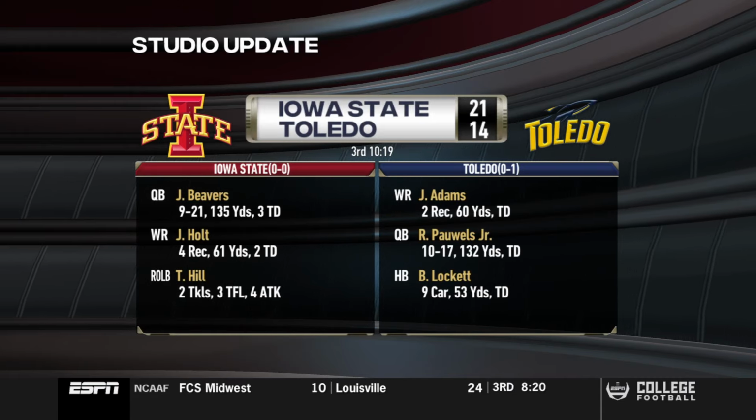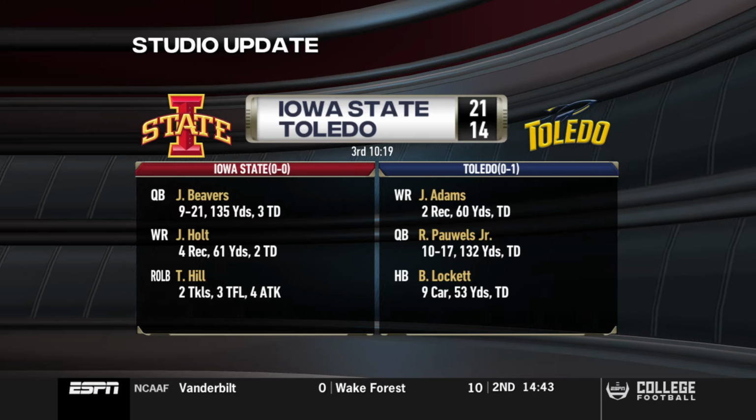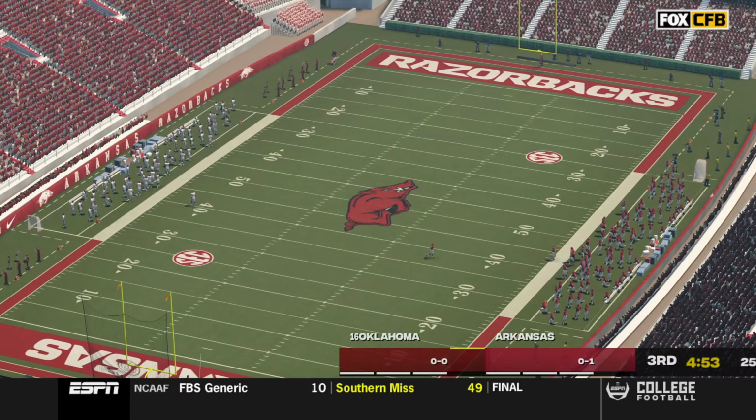Time for an update from the studio. Reese, what have you got? Let's take a look at what's going on in Toledo. We've been watching this thing all day long. And for Iowa State, stubbornly keeping it on the ground and scoring a touchdown. The Cyclones have the lead, 21-14. And we thank you, Reese Davis.